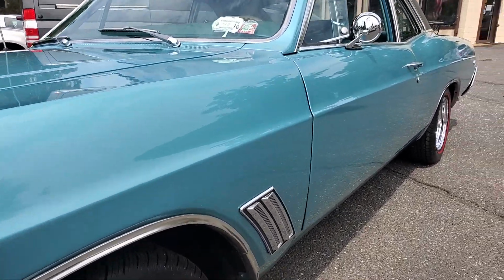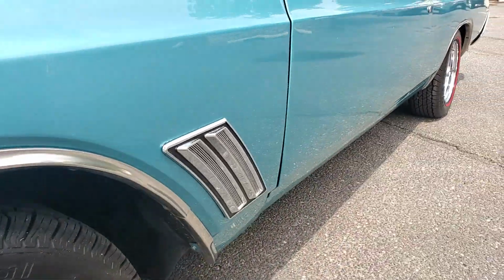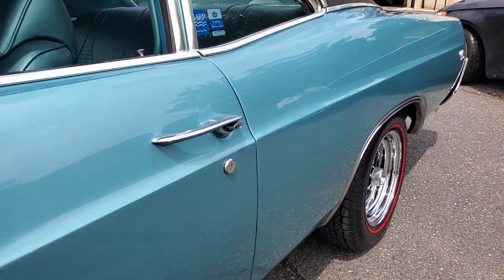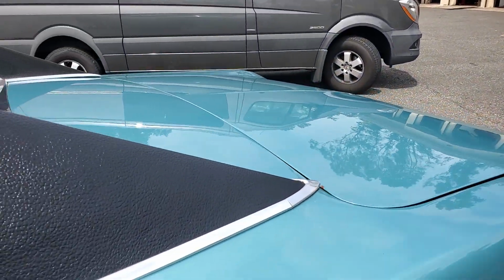Brand new Redlines. Those are Silverton Radials. Not cheap, man. Yeah, zero mileage on the tires and rims. What did you do to the suspension? New shocks? Yeah, when we purchased it, it was low, so we put it back to the original height. All new springs and shocks.